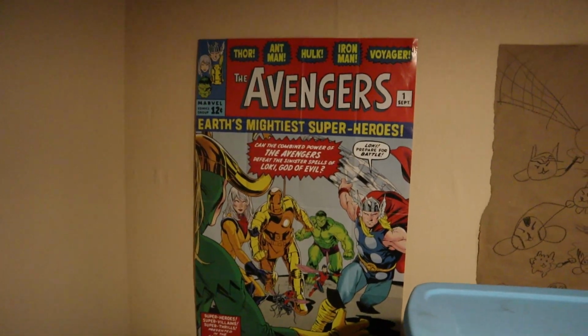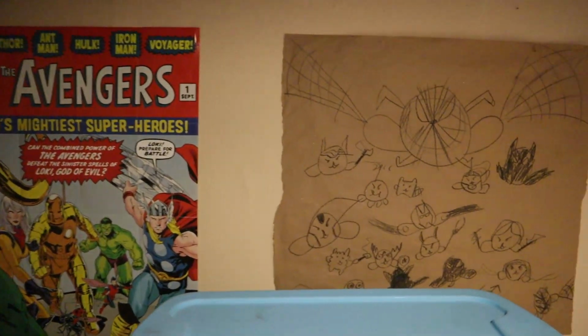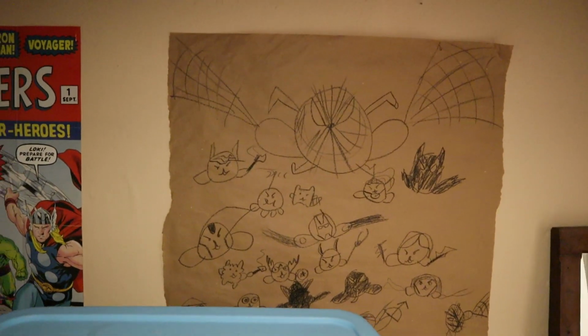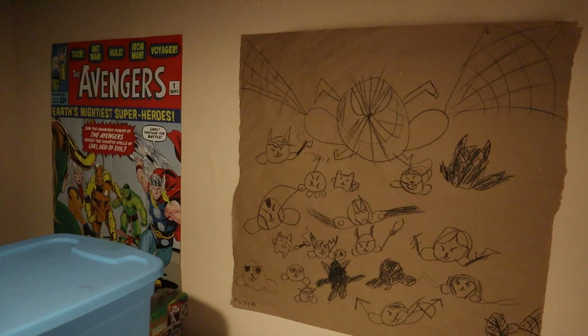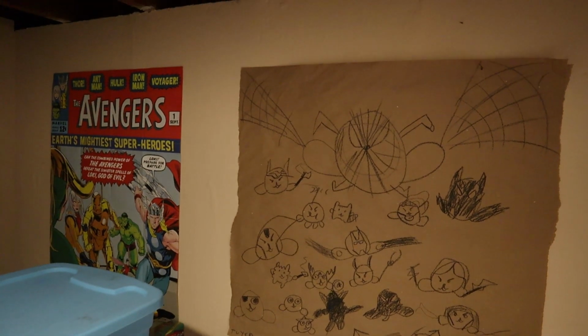It's a free Avengers poster I got at the old LCS. And a little work of art done by my nephew, Tu Yen, at a restaurant. He did that on one of those things they line the table with at the restaurant. His is of the Avengers as well, if you couldn't tell. Beautiful piece of art there. That's a piece of original art. And we're lingering on that for a while.